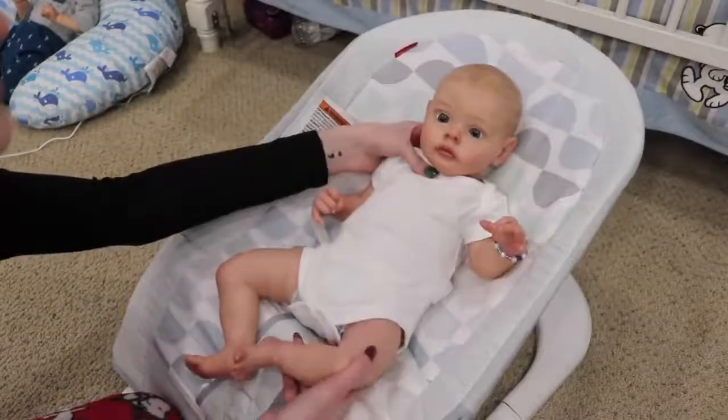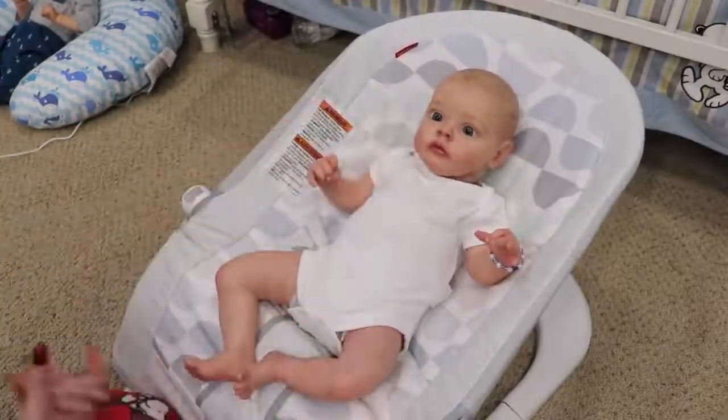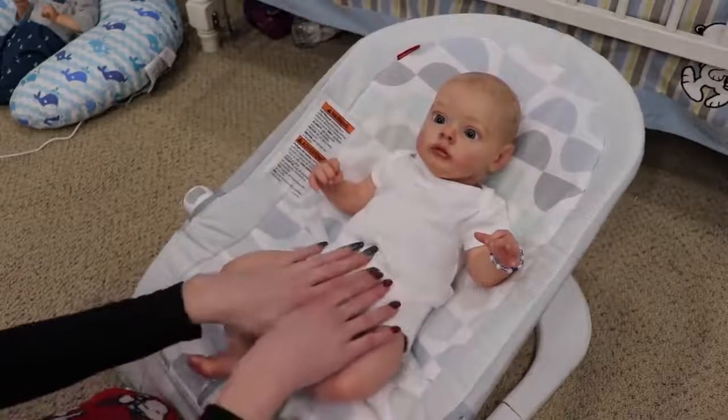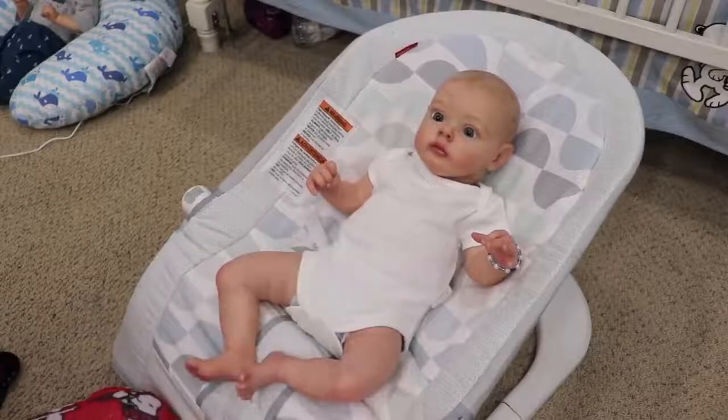My aunt got me some cute baby clothes, so those are cute, but I just didn't feel like I need to share it. I'll probably post pictures of them in them or something. So I just didn't feel like I needed to post a video.